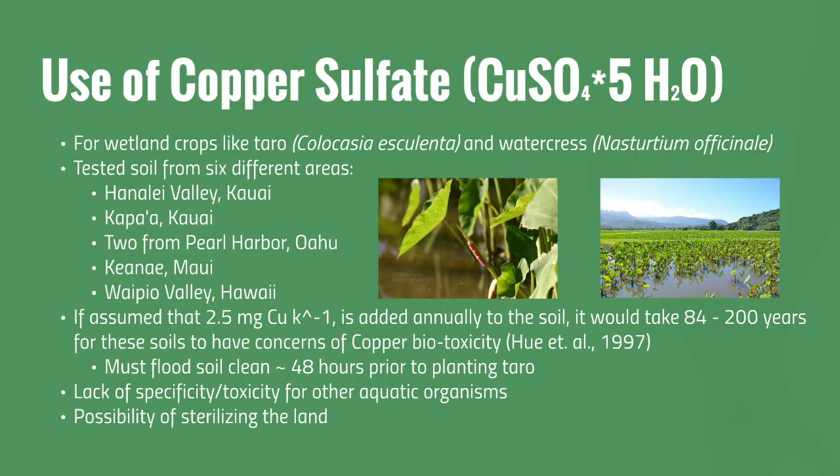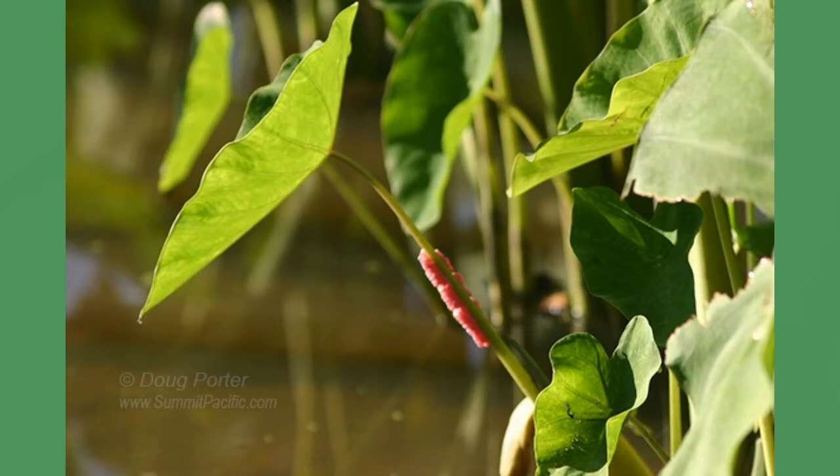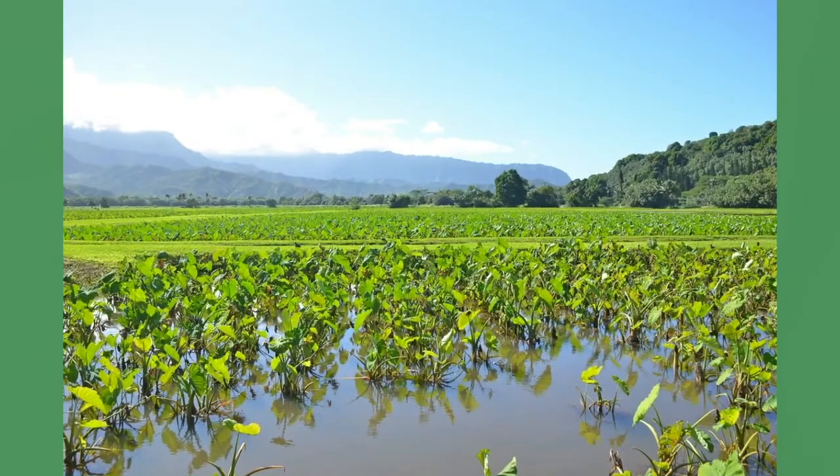Through this study, though, they found out it didn't really solve the apple snail problem, because in addition to causing potential toxicity to our crops, some other negative concerns with this method were that it lacked specificity, meaning that other aquatic organisms could have been at risk and become toxic. It also led to the possibility of sterilizing the land, which becomes a sensitive issue because the land in Hawai'i is very sacred and holds significance to Hawaiians and ancestors as well.